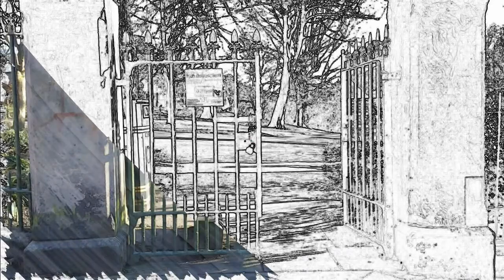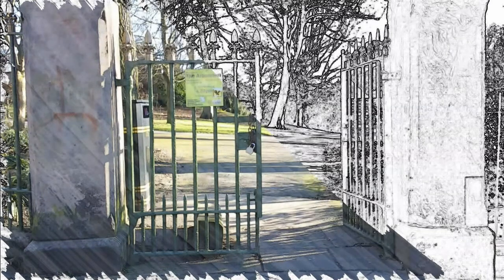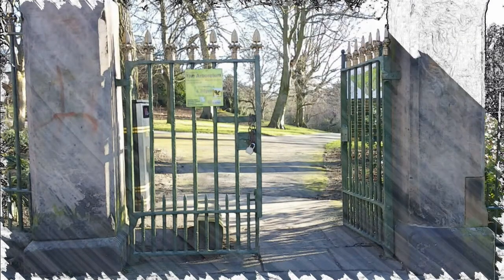Today, we're at the Arboretum in Nottingham. We've come to meet Rebecca Hertz. Rebecca's going to tell us a little about the trees in the Arboretum.